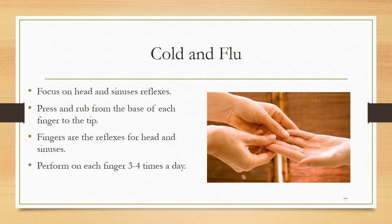Cold and flu. You'd want to focus on the head and sinus reflexes. Press and rub from the base of each finger to the tip. Fingers are the reflexes for head and sinuses. The fingers might feel tight and puffy if you're congested. You want to perform on the fingers 3 to 4 times a day.